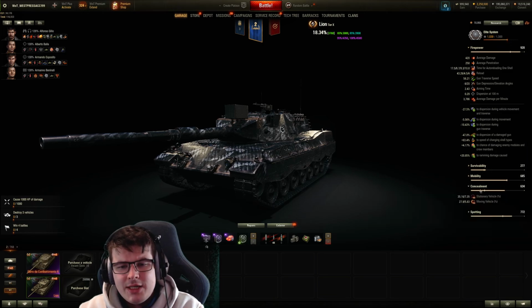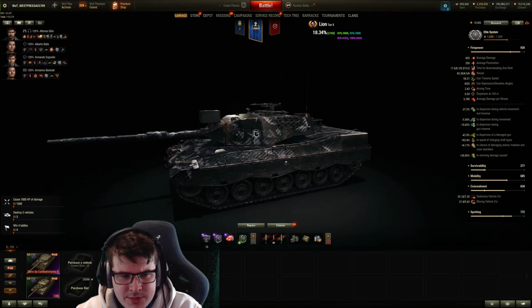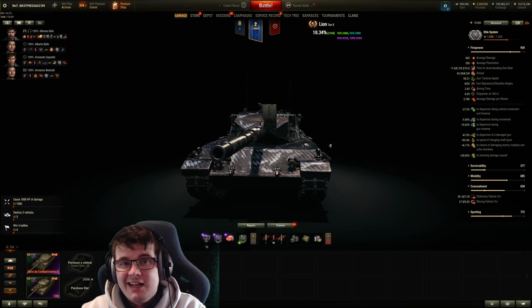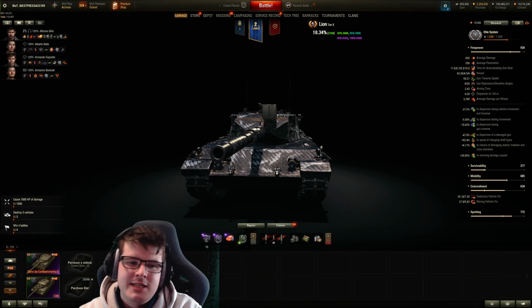So with that being said, concealment wise it's okay. It is a fairly big medium tank, however we'll be able to spot for your team, which is nice to get some assistance. And of course if you're trying to go for your marks of excellence, then you're going to need that assistance to really boost you to the next level and make it a hell of a lot easier.